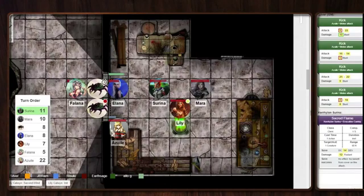Dex save. That one is still slowed, and it fails it even without the slow. So it's going to take 12 radiant damage. It is literally on its last leg. God damn it! I was trying to get it out of the way so that way we wouldn't have to deal with it attacking someone again. Next up, you done? Yeah, there's nothing Serena can really do.